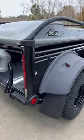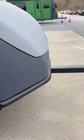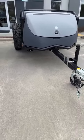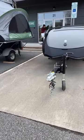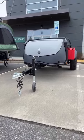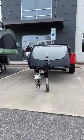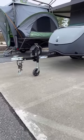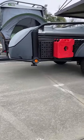Yes, the question about the tongue weight. So the tongue weight on this is going to be a little bit more than the GO trailer, but it's not too bad. And we were able to engineer it in a way that it doesn't exceed most cars. So the tongue weight on the trailer dry without a load is 240 pounds. So that kicks you under your 250 max. And obviously with the axle all the way back at the rear of this trailer it is going to go up. But if you have a truck or anything like that that can haul a regular trailer that has like an 800-pound tongue load, you're going to be just fine.